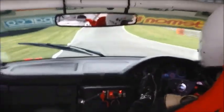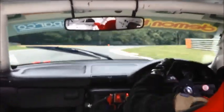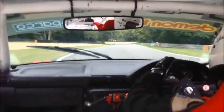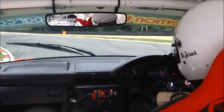Coming towards the back end of the race here, we probably have about another 4 or 5 laps to go. We're talking to the team on the radio, so we know where we are in terms of track position and how much longer is left. So it's really a case of trying to push as much as we can.